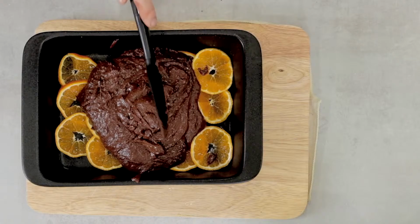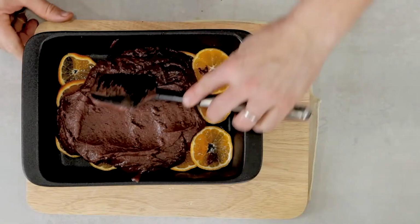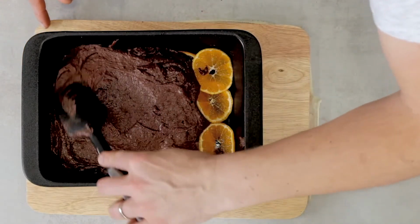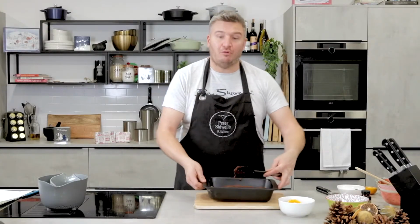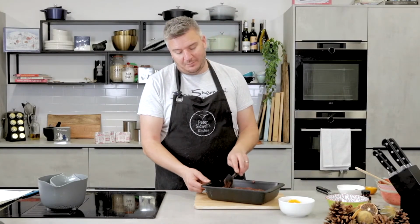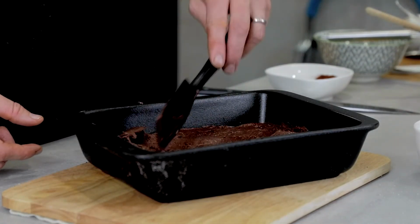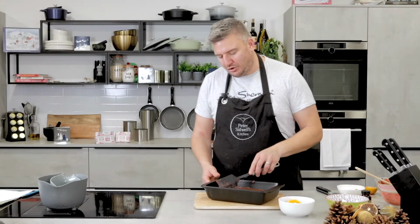Okay, right. And now we're just going to push the sponge and cover the orange. What's going to happen is the orange is going to get hot, and the fragrance of the clementines is going to push up through the pudding. And it will be absolutely delicious. I think this could be the big hit for Christmas. This is a good pudding.